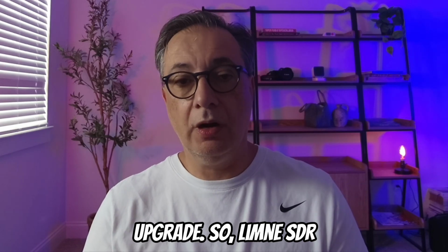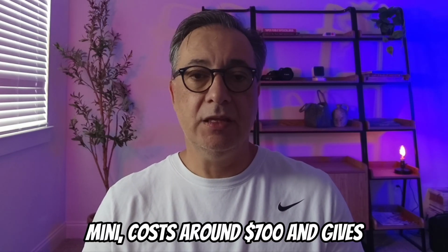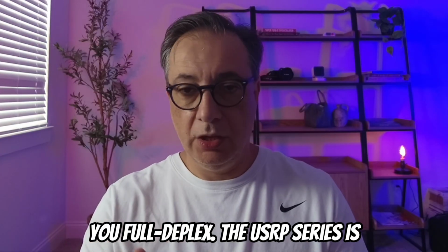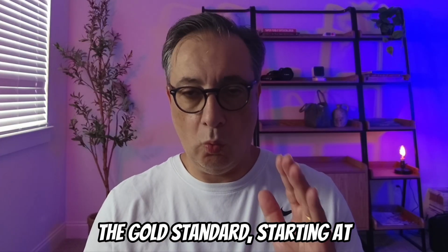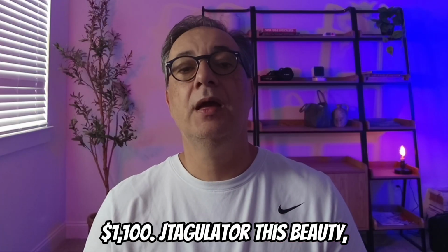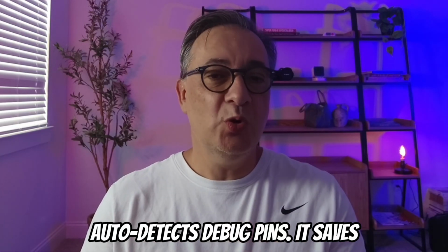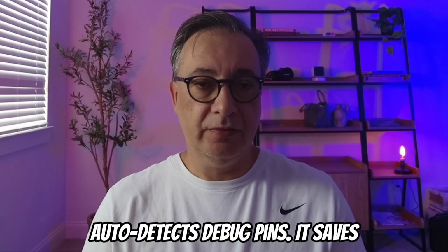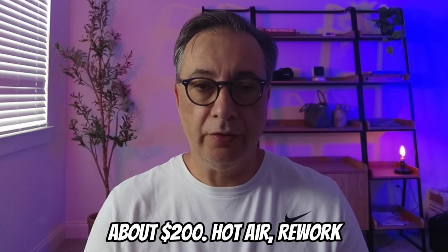LimeSDR Mini costs around $700 and gives you full duplex. The USRP series is the gold standard, starting at $1,100. JTAGulator. This beauty auto-detects the JTAG pins. It saves hours of probing, and the price is about $200.